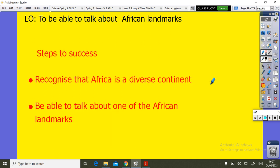So your task is to learn more about these beautiful places in the world and then choose your favourite one. Can you draw me a picture of your favourite landmark, the physical landmark of one of those 7 wonders that we have talked about today, and send us the picture? Cannot wait to see those beautiful creations.